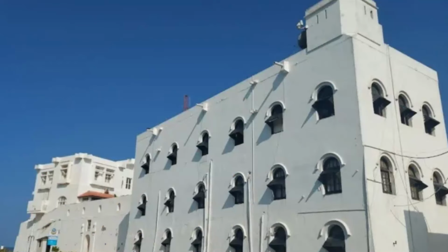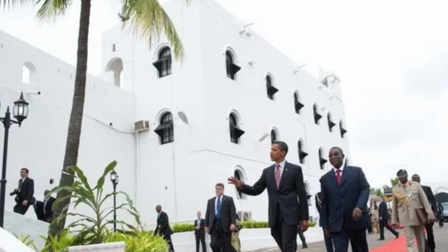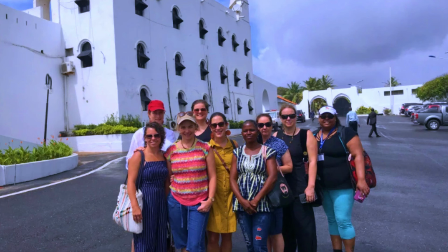Nearby, Osu Castle, also known as Fort Christiansborg, stands as a historical monument. Built by the Danes in the 17th century, it has served various roles throughout Ghana's history, including as a presidential residence. Today, it remains a significant tourist attraction and a reminder of the nation's colonial past.